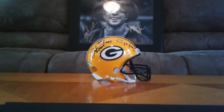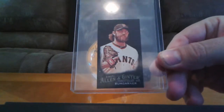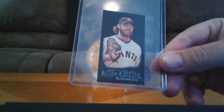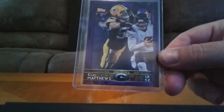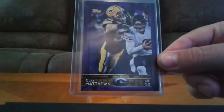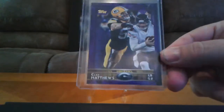These three cards I purchased off of Check Out My Cards. Got this Allen & Ginter Black Mini of Madison Bumgarner just because it's a badass looking card. Like that one. This is a tough card to find. This is from 2015 Topps Purple Parallel, and this was exclusive to Toys R Us. So, went ahead and grabbed that. Clay Sack and Jay Cutler. More on that later.